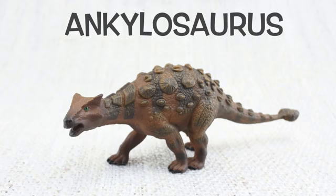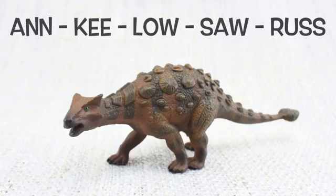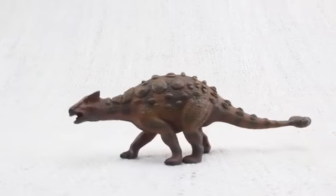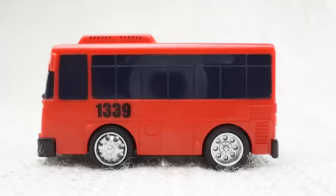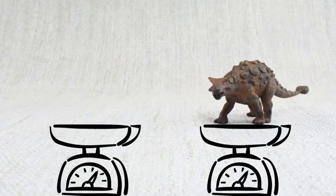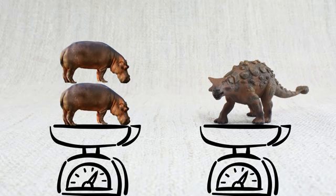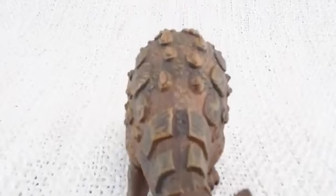How do you say that again? Ankylosaurus. How big was an ankylosaurus? It was as long as a bus. And as heavy as 2 hippos. It was like a tank, big and strong and covered in armoured scales.